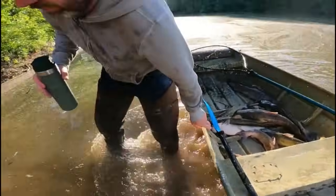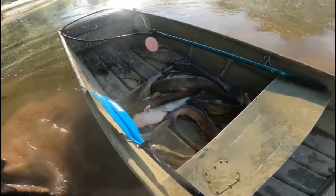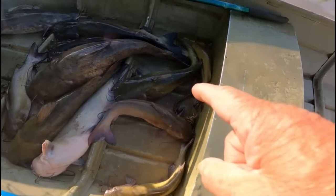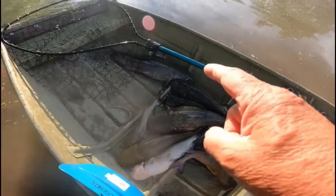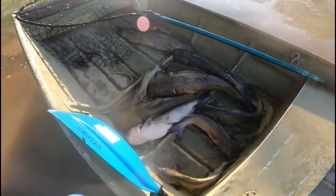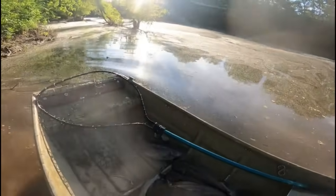Well, there's our mess of fish that Sean and I caught. Let's see what we got here. Oh man. Channel cat, 1, 2, 3, 4, 5, 6, 7, 8, 9, 10, 11, 12 fish. Got 3 flatheads. Got 1 flathead here I might turn loose, but I'm gonna keep the others. I'll turn this one loose here, Sean. That's a 4 or 5 pound, 4-pounder. We'll put him back.